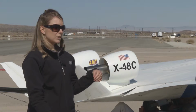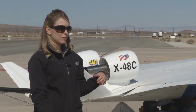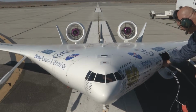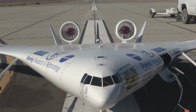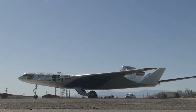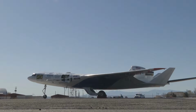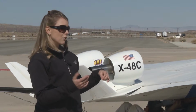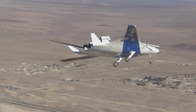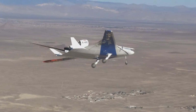We've now converted into the X-48C, which is our low noise configuration. And it's called the low noise configuration because we have gone from 3 engines to 2 engines. We've extended the aft deck of the aircraft, and that's meant to shield the noise in the downward direction. You'll also notice that on the B aircraft we had winglets that we've now moved inboard to vertical tails, and they shield the noise in the outward direction.